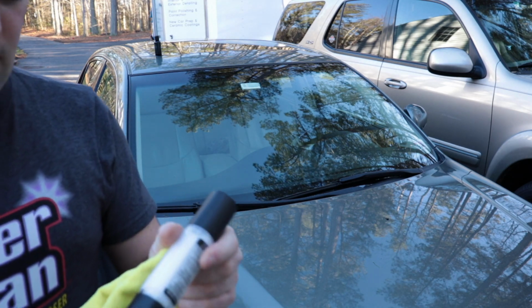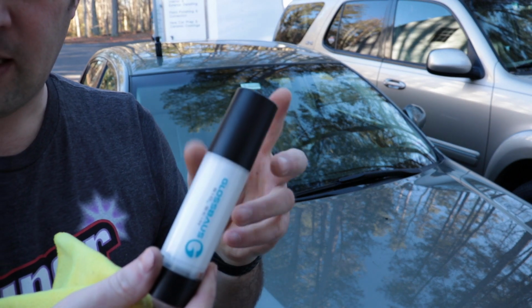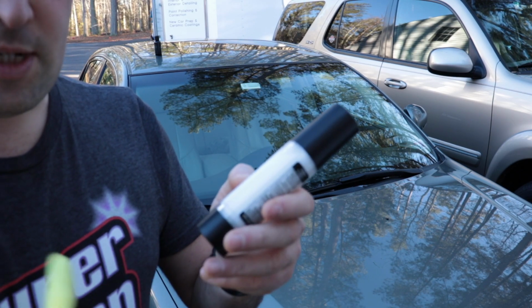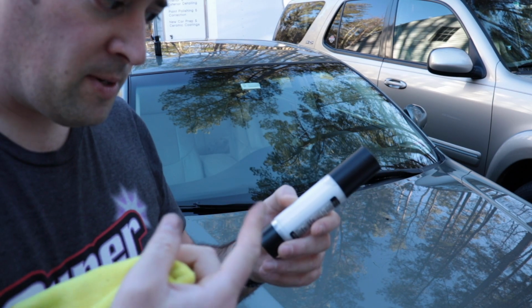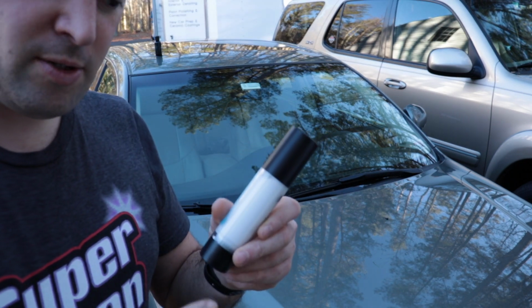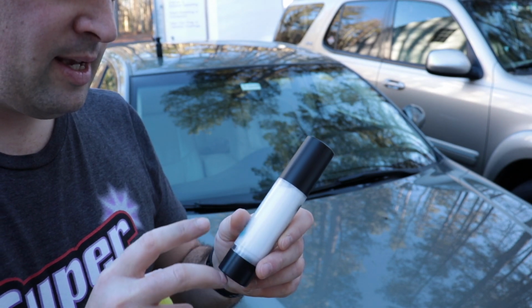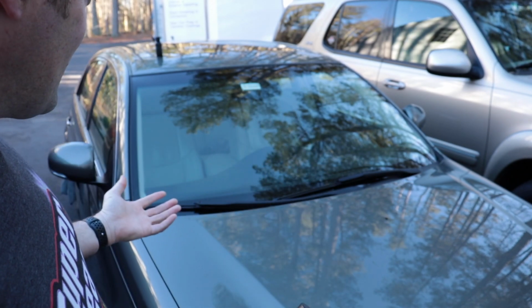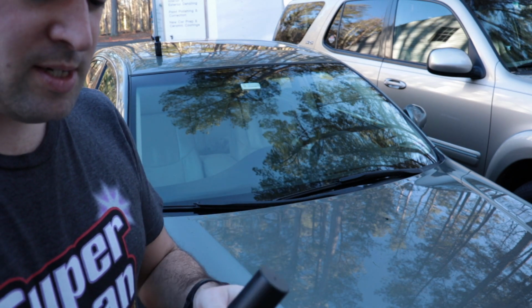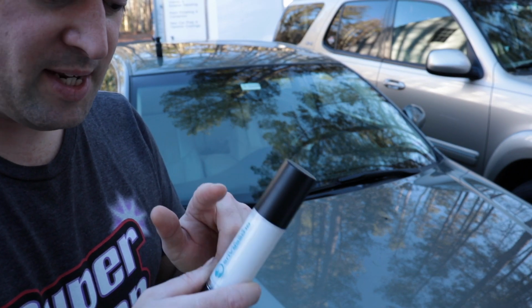Now there is a top coat for the official GlossBoss coating. This is called Skin, and this is basically a silica sealant that goes on top of the coating. I'm gonna use it on the windshield. You can use it on glass and plastic and anything, but since I'm outside here, and to kind of protect it from the elements, I'm gonna apply a coating of this right over it.